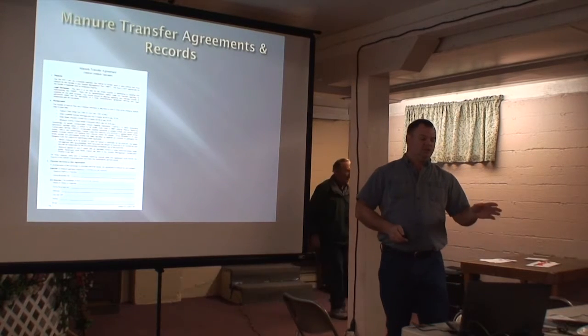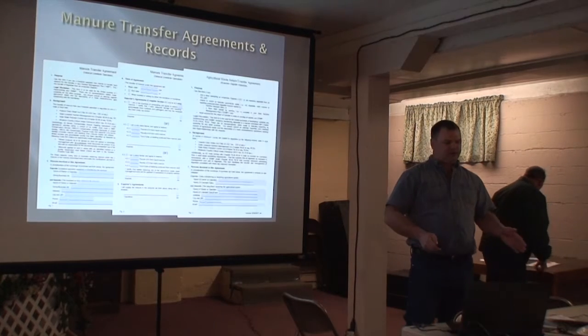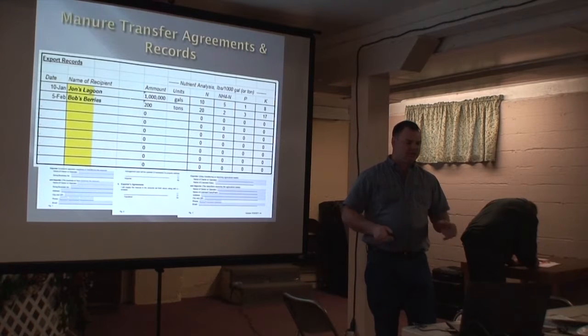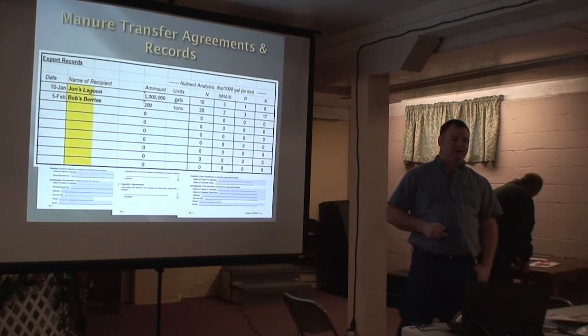The idea is, though, you have to do the agreements to get that manure calculated off of your farm, and who's responsible for that application is a big question right now.